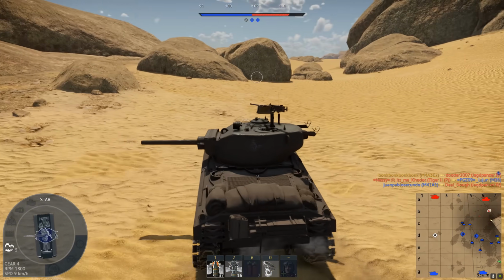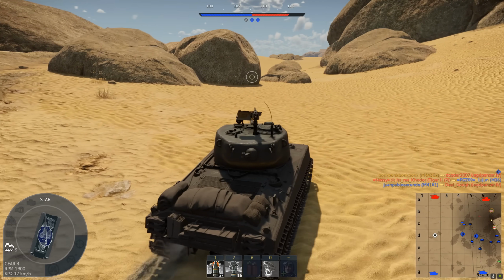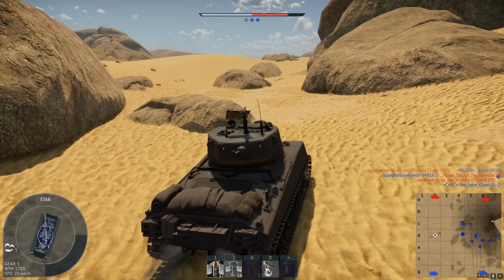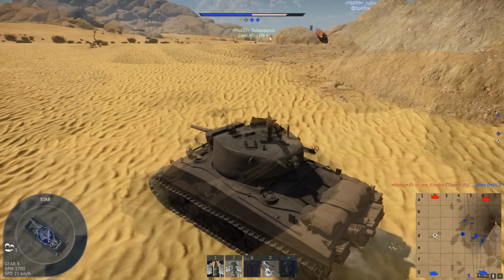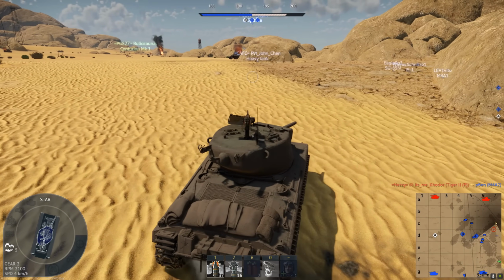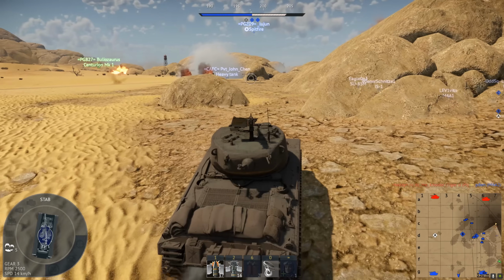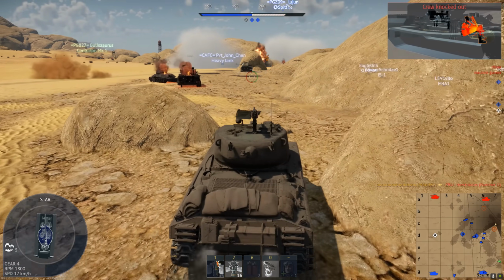Okay, now let's see if our team has won this battle over here. This might be the deciding factor here, because usually there's like two or three caught up at this crossroads. It is a Tiger II. Can confirm. Let's keep the pressure on. Okay, we got smoke on that guy. That is a kill shot.